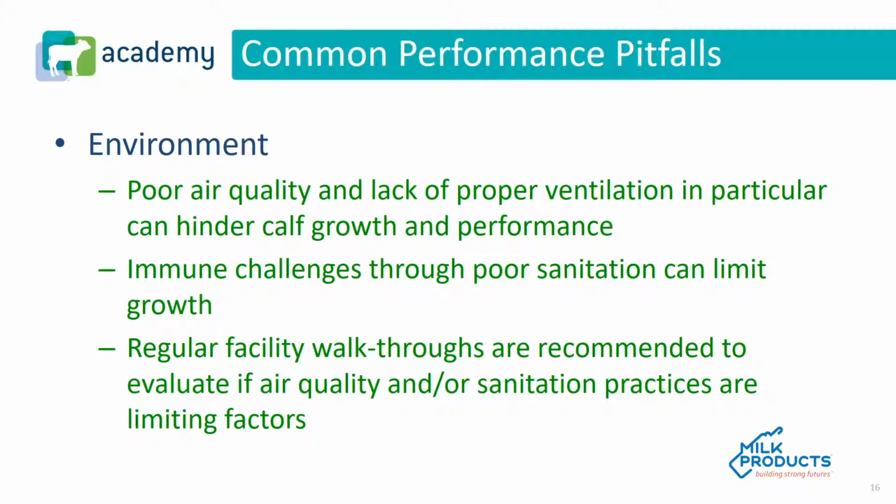A real common area that we need to examine is the environment. The environment includes two main areas. Is the air of good quality? Is the area in which the calf lives clean? And is the equipment that we use to provide food and water, milk, grain, and water, is that equipment clean?